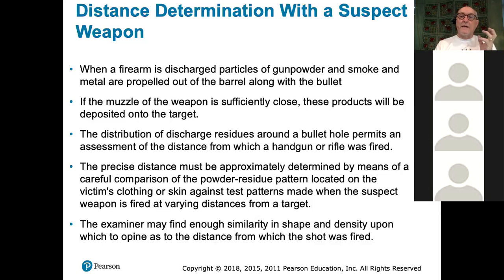And in order to do this, a ballistics expert may in fact test fire a gun at different distances from a surface to see for that individual gun what are the characteristics by distance of the powder deposition.